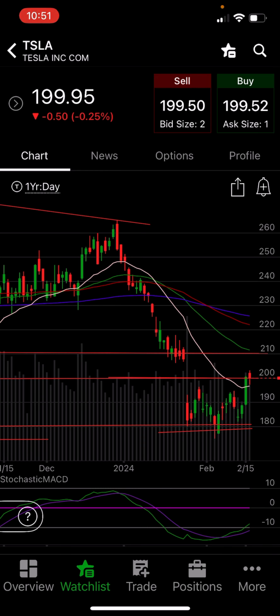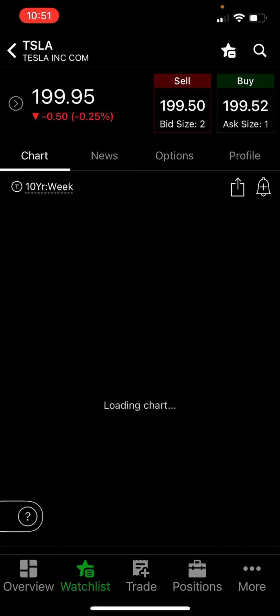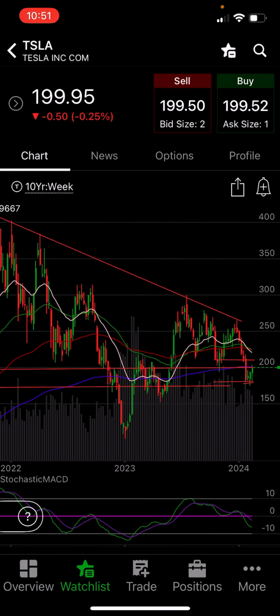Okay, the $200 level is major resistance, and I want to show you why, and then we're going to tell you why they didn't select another call price or another strike price. So let's go out here to the weekly time frame. Let's start here by zooming out. All right, so as we see here, let's zoom out.